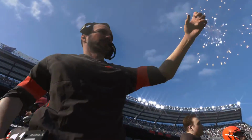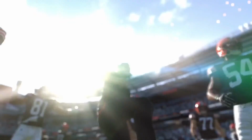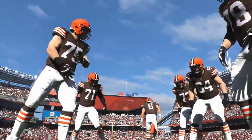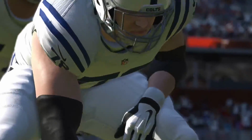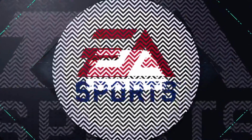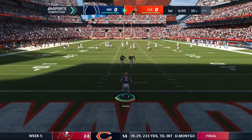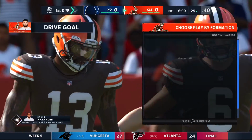Today, from First Energy Stadium in Cleveland, Ohio, it's Week 5 of the NFL on EA Sports. See Baker Mayfield and the Cleveland Browns taking on Phillip Rivers and the Indianapolis Colts. That'll be taken about a yard deep, and they will elect to not bring this one out as our first drive will begin at the 25.